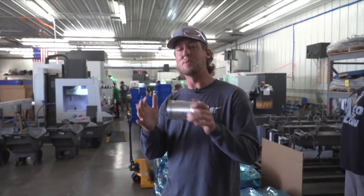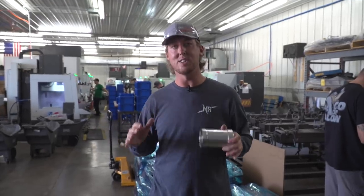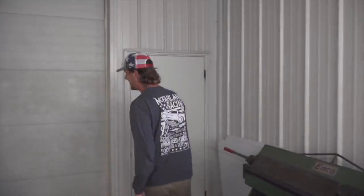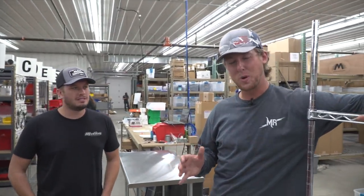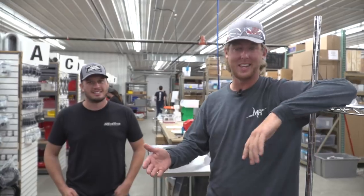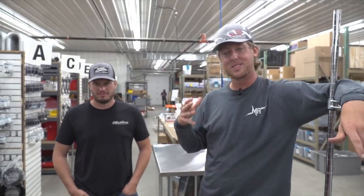Well, guys, there's so much more to Motion Raceworks than just the machining. These guys are cranking out tons of parts a day. But let's take you through this door, show you the rest of what we got going over here, man. Got some catch cans just finished up, ready for some anodizing, but we got a lot to see. Come on in. Guys, anytime an order comes into Motion Raceworks, one of these dogs, as you'll see here, goes and gets the packing slip and then has to walk through many of these aisles that you'll see behind us in racks and find the parts.